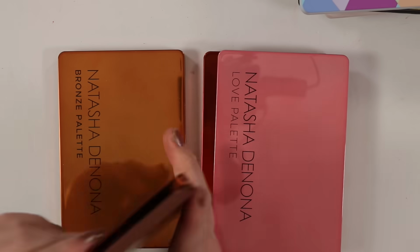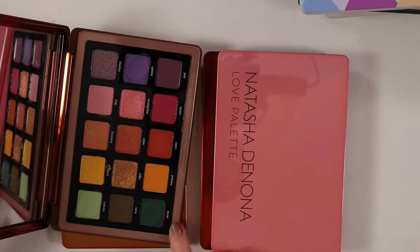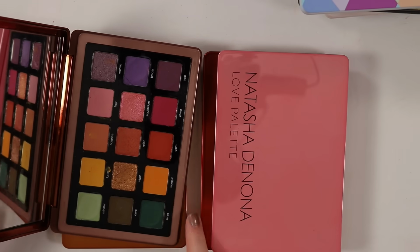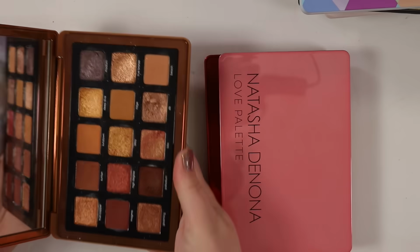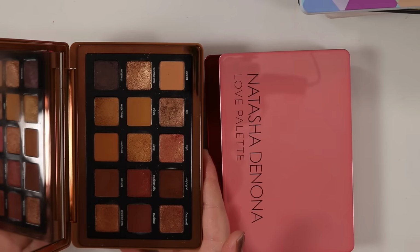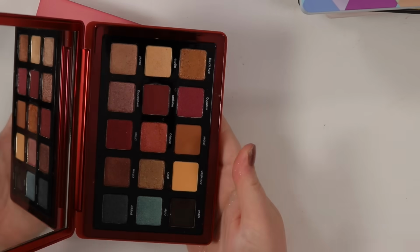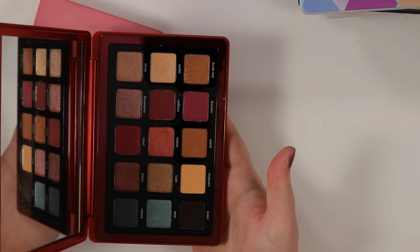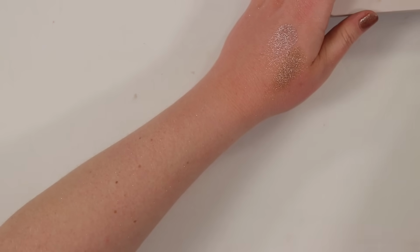Then we have the other midis that I have. So this is my rainbow version that I made. Isn't that beautiful? Oh, so pretty. So that's custom. So then the rest of these are also somewhat custom because they're not exactly how they were, but that's bronze. This is a version of Love, and this is a version of, I guess, the Zendo. So yeah, that's all my Natasha Denona palettes at the moment. That's it, not many. JK.